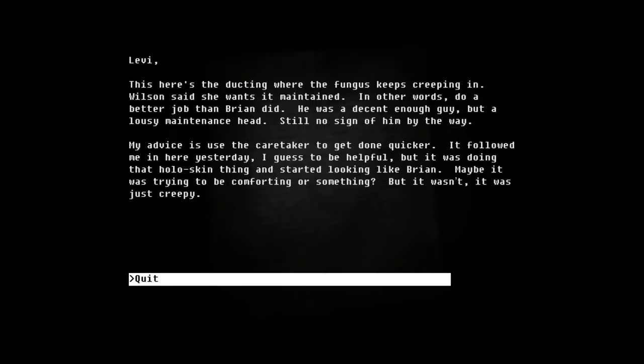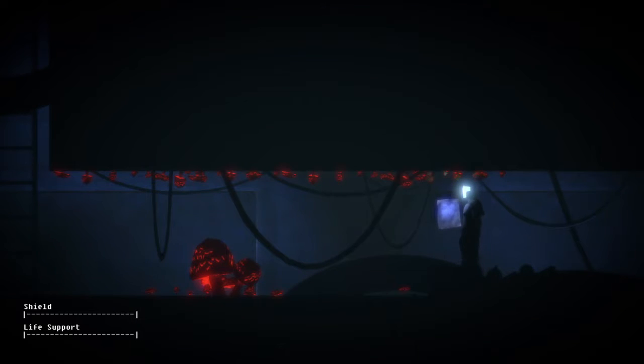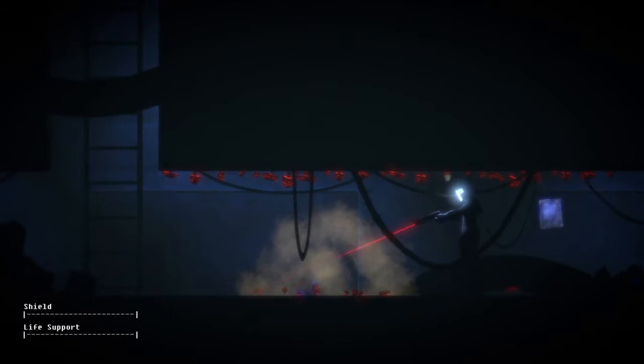This here's the ducting where the fungus keeps crawling in, creeping in, Levi. Wilson said she wants it maintained. In other words, do a better job than Brian did. He was a decent enough guy, but a lousy maintenance head. There's still no sign of him, by the way. Probably his body we found earlier. My advice is to use the caretaker to get done quicker. It followed me in here yesterday, I guess to be helpful, but it was doing that hollow skin thing. Started looking like Brian. Maybe it was trying to be comforting or something, but it wasn't. It was just creepy.